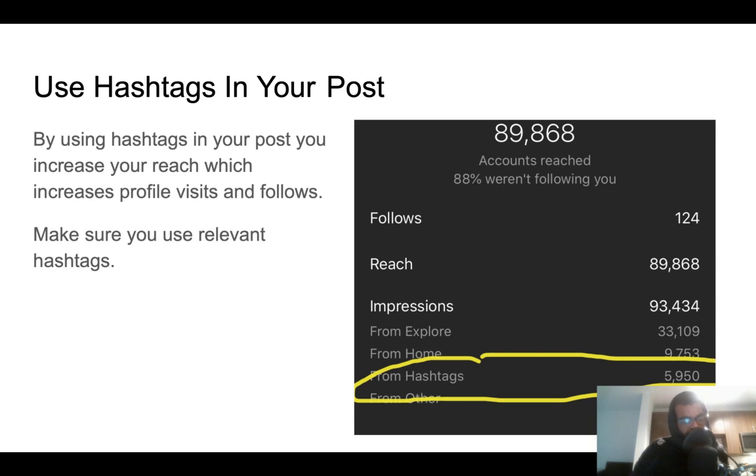Make sure your hashtags are relevant to the content and relevant to the products or services that you provide. You don't want to just use random hashtags either, because that's going to get your content in front of random people. And also, when your content has nothing to do with the hashtag, you're most likely not going to show for that hashtag anyway. So keep that in mind.